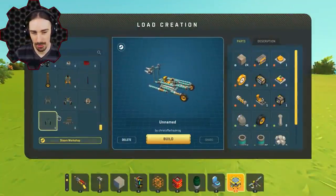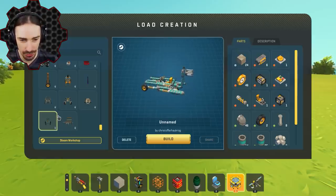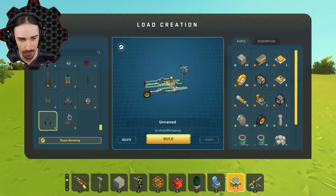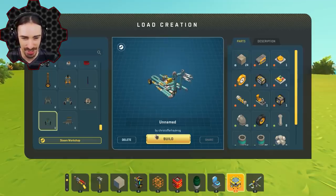All right, Karan, I got one more. This is also called Unnamed, and it is by Christopher Haukrog. Christopher? There's two F's, so it's offer. Like, the word offer is in there. Oh, I see. Okay, maybe it is Christopher, though. Maybe he spelled his own name wrong, or maybe he just spelled it differently.